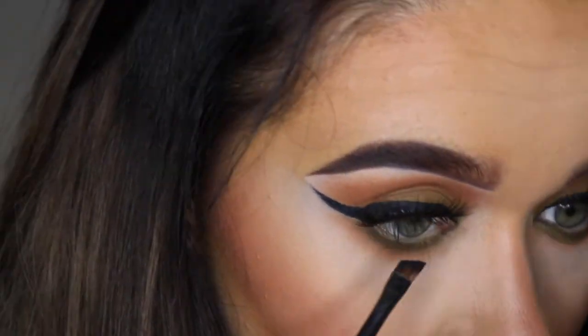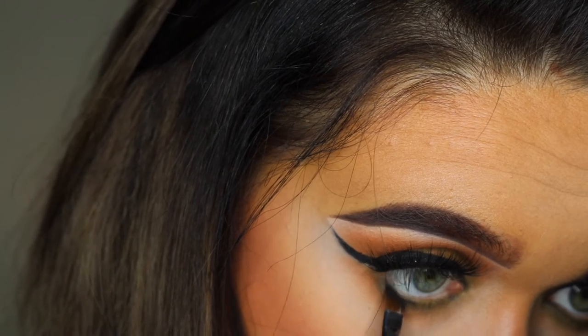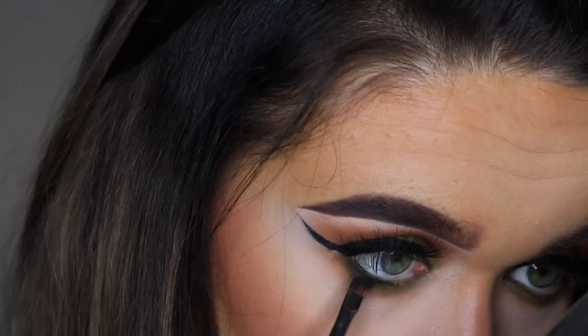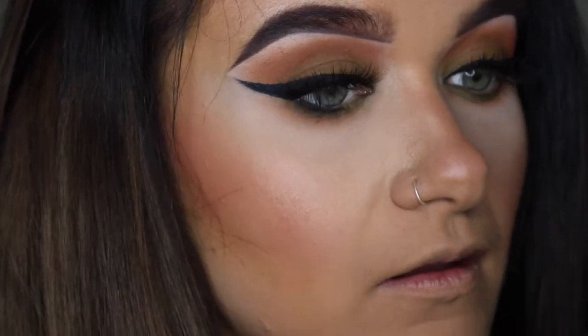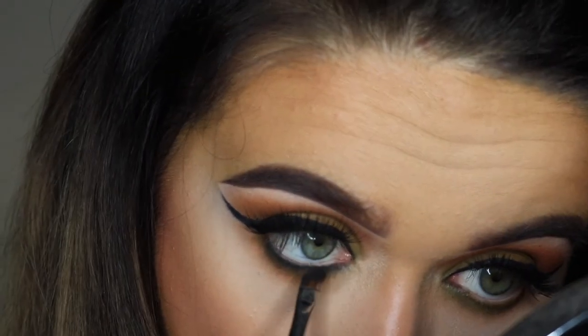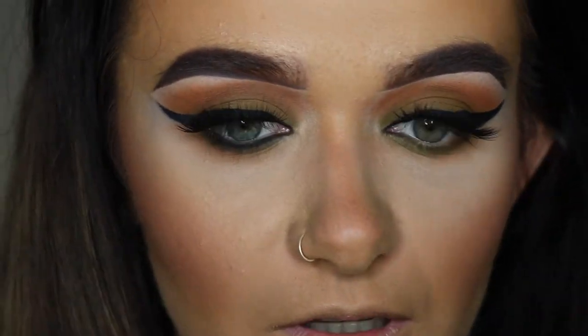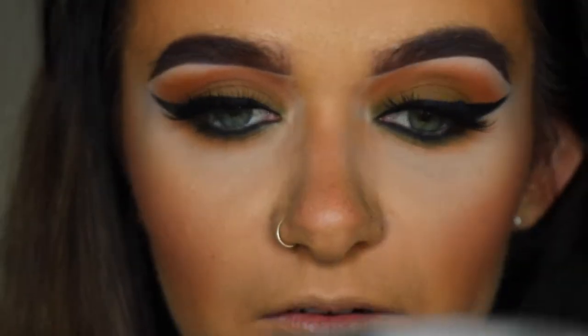And then I'm just going to run some of that black shadow along my waterline. The black in this palette is a lot better than the black in my other Morphe palette, and it just sort of completes the eyes. This eye looks so much more put together than that eye, and black eyeshadow is easier to get out than black liner. Although that happens.